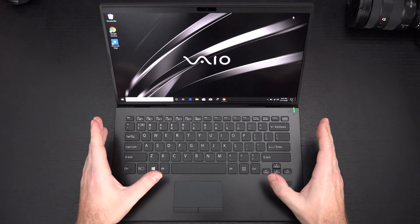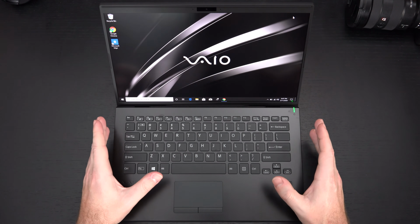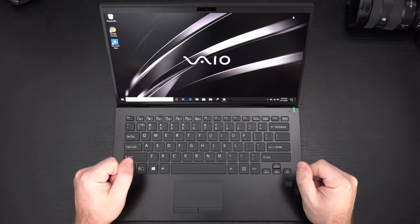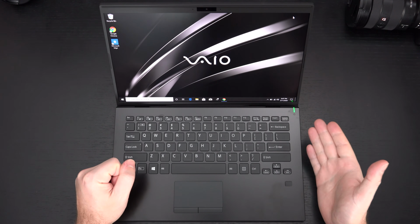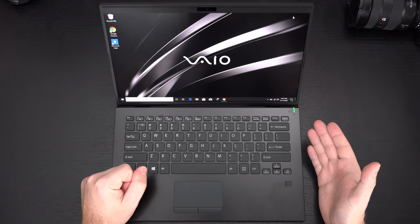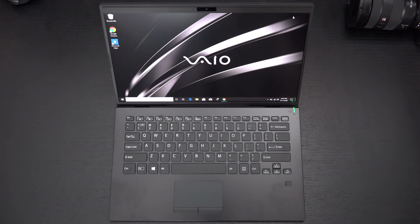Now, this is only a full HD matte IPS display. Unfortunately, I did not get a 4K option here, even though VAIO does have a 4K SX14. In fact, the one I reviewed last year was the 4K model. And that is a better display.